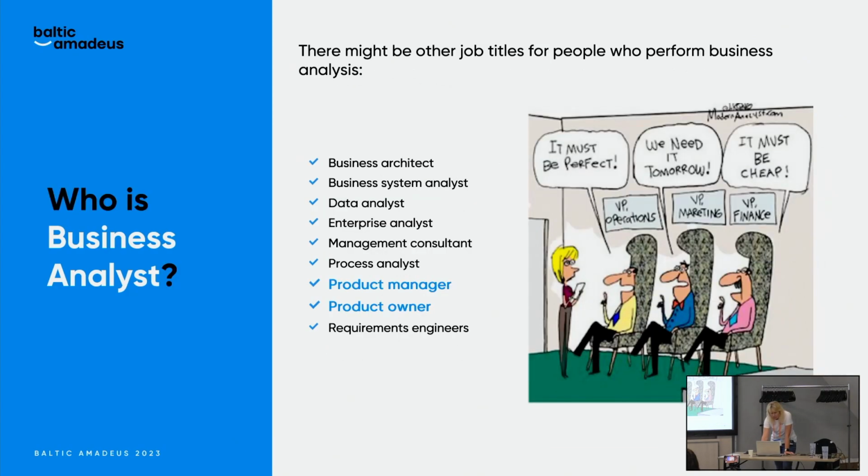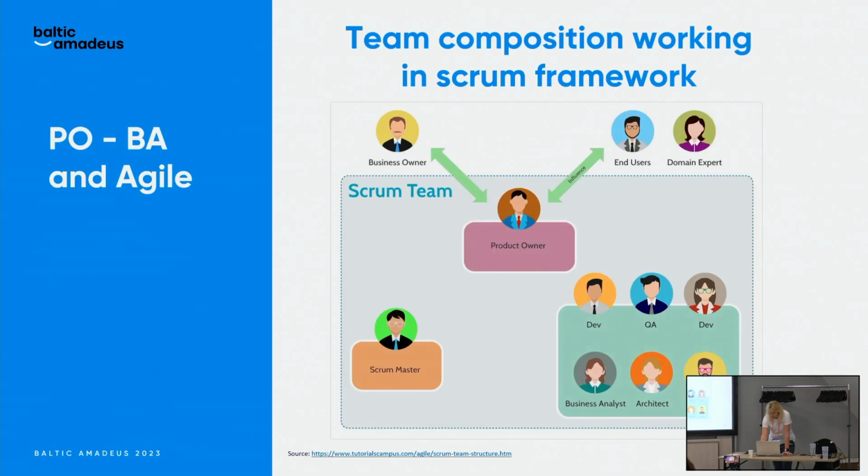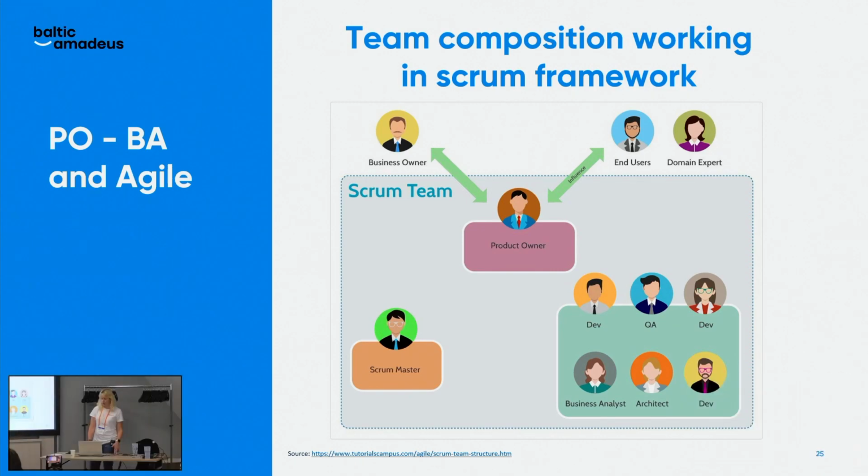Let's have a closer look at these three roles, business analyst, product manager, and product owner, and how these three roles overlap, contribute, or interact with each other. Agile is very popular today, and many organizations have implemented Agile in recent years. They work with the Scrum framework, and we can see that the business analyst is in the development team.